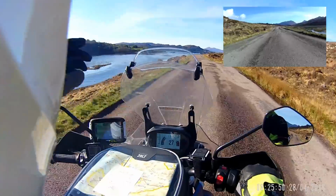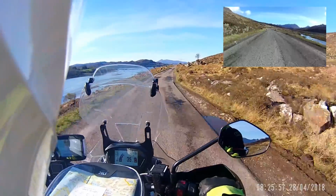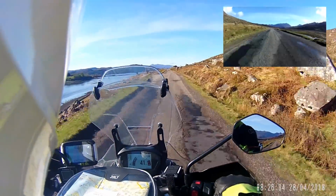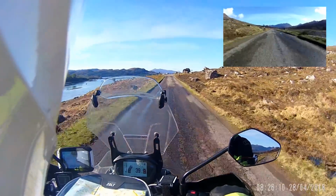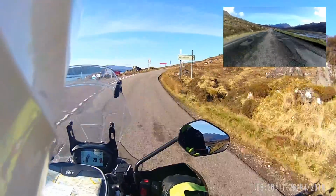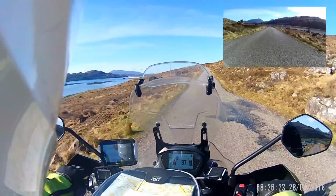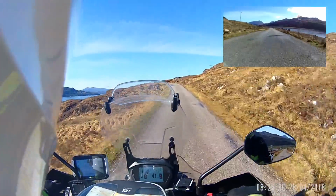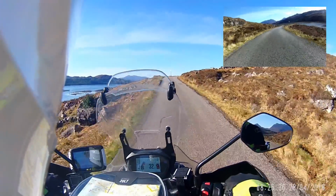So this is the Applecross Pass proper. Now it's no different to any other single track road. Keep telling yourself. Thank you, my dear, I will. 11 miles to Applecross. And already we start the ascent. And given that in places less than 2 months ago the snow drifts were 6 foot high along here, this is pretty amazing.